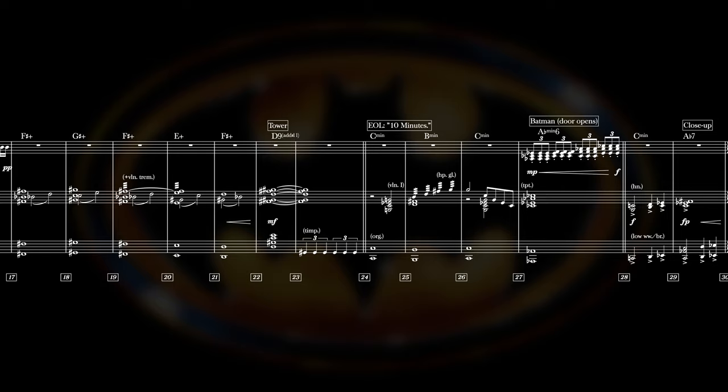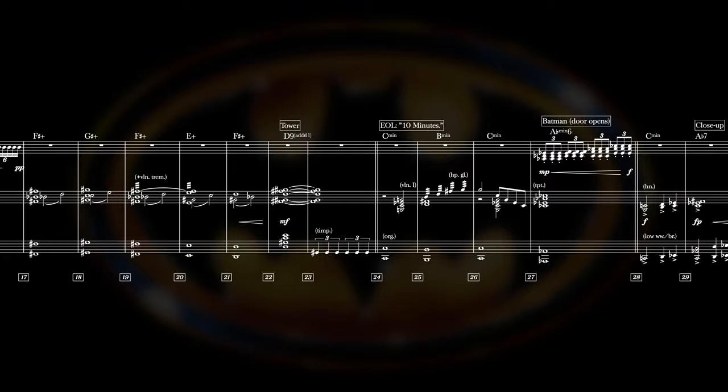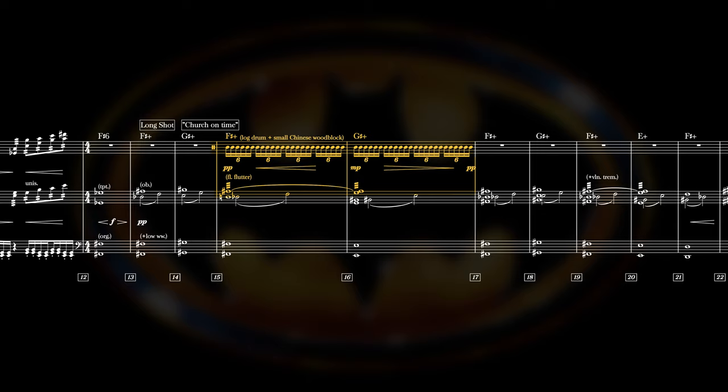Two harps play a glissando figure marked ad lib, a blurry up and down figure on top of a brass and string chord that contains all the notes of a D whole tone scale, except a B flat. Flutes, log drum, and Chinese woodblock nervously sound out during this augmented section to capture Vicki's fright.